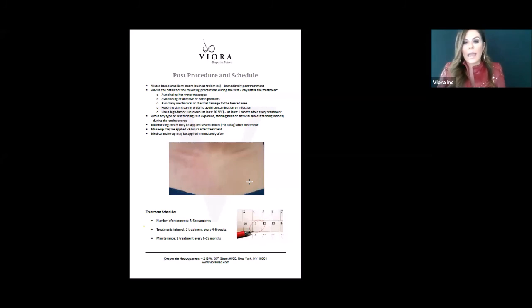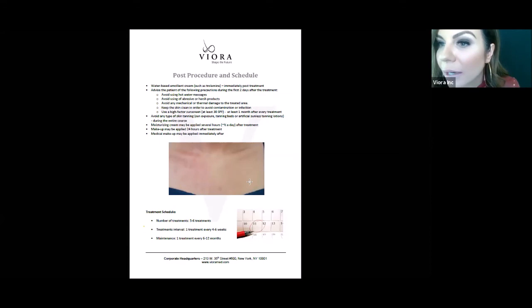I think I probably did 6. And now I just maintain with doing 1 VFR a year. Well, I maintain more than that, because anybody with acne scars, even though you may look at my skin and go, you don't have any acne scars, somebody with acne scars, we're going to live with it for the rest of our lives. So it's never just truly gone.